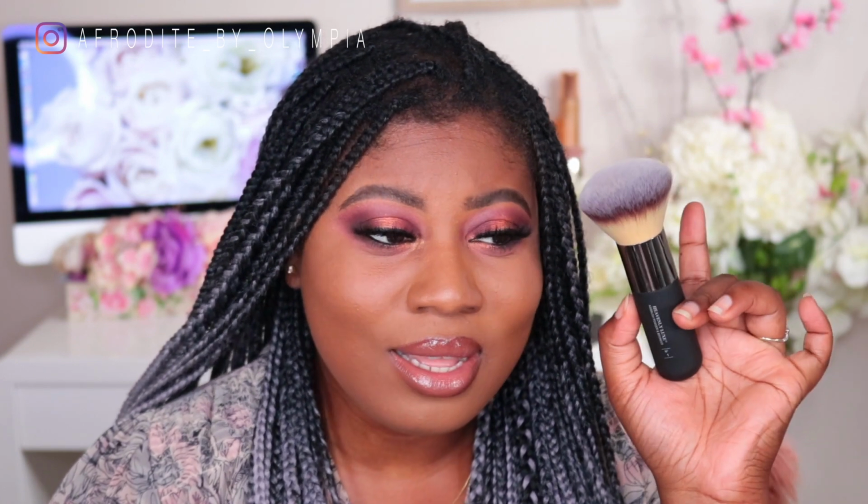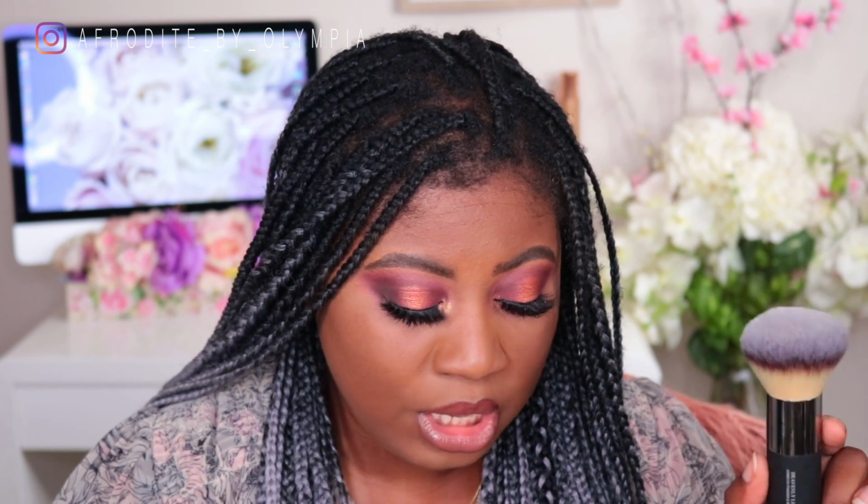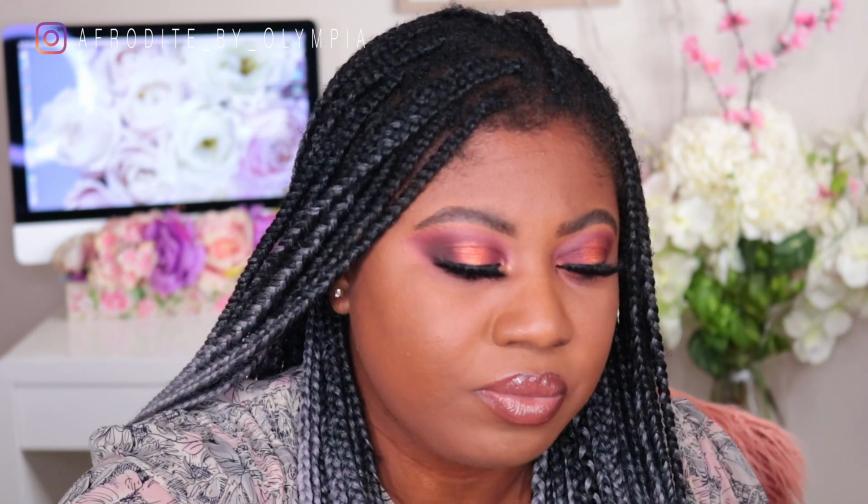Another one which is a little bit cheaper is the It Cosmetics Heavenly Luxe Airbrush Powder Bronzer brush. Love, love, love. This will give you a diffused bronzer application. This retails for 68 Australian dollars, available at Sephora. Cannot recommend this brush enough. It's so soft. It's phenomenal. It's such a good brush.